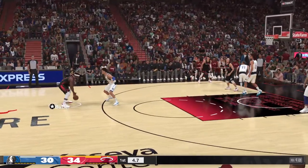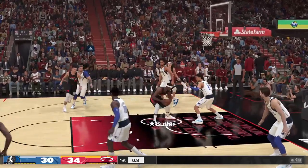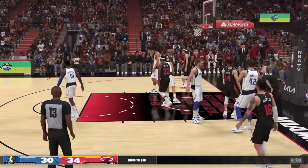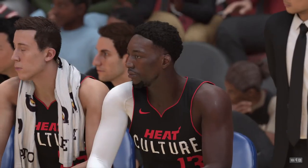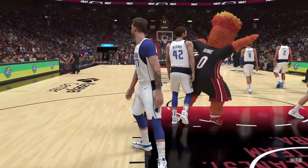And here is Butler. Guys, Bam Adebayo getting it done for the Heat. That quarter had to take a lot out of him. He racked up 12 points. Back to the action in just a minute.